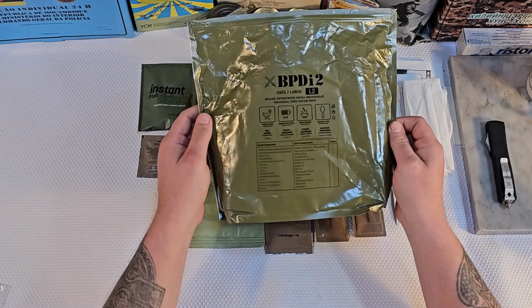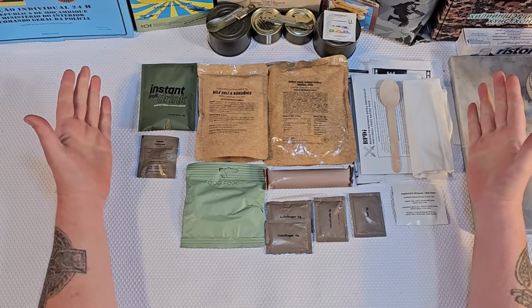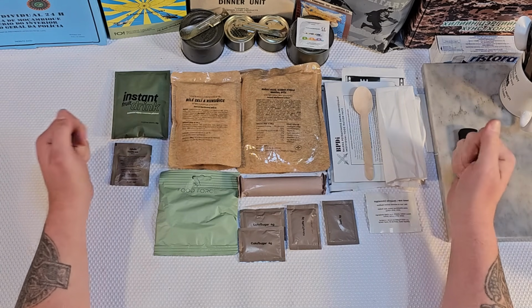I gotta hand it to them. Changing the color made me really interested in this. That's why I ordered it. Well, my friends, this is everything contained in a Czech BDP Menu L2.